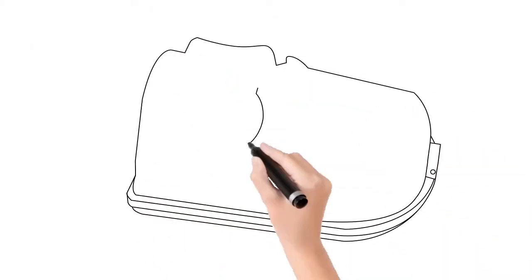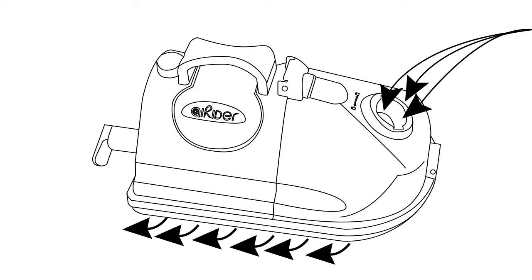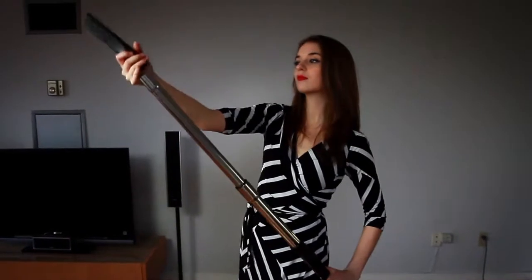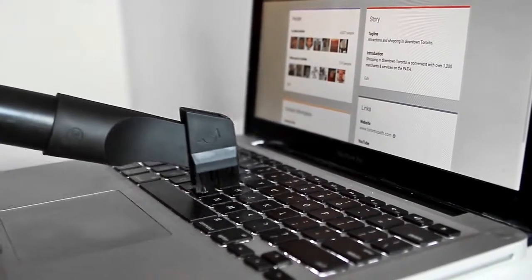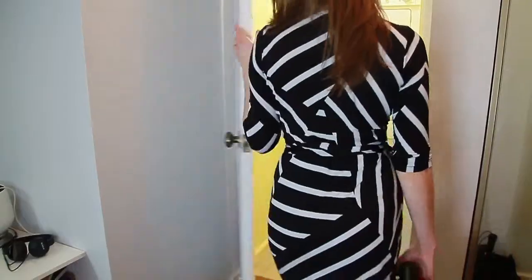But compared to leading competitors, the AiRider has much more suction power because it has revolutionized the vacuum industry by harnessing airflow. While being the number one vacuum for hardwood and tile floors, your AiRider also comes fully equipped to handle other chores, such as pet hair removal and getting those hard-to-reach places. When you're done cleaning, you'll see how easy the AiRider is to store away till next time.